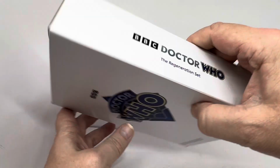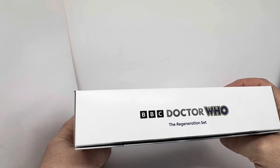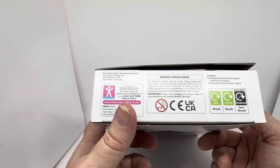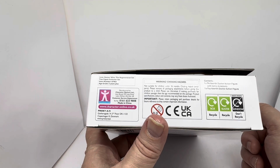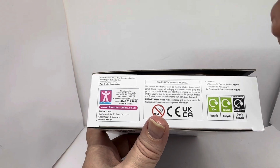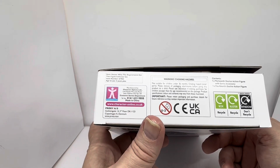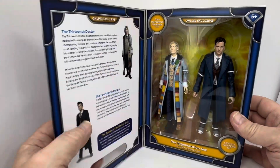If I turn the box to the side, it says BBC Doctor Who, the Regeneration Set. And I think it's the same on both sides, yep. And at the ends, it says BBC Doctor Who, Regeneration Set. And at the bottom, you've got all the Character Options information, the warning hazards, content, which is 13th Doctor action figure and Sonic accessory, and 14th Doctor action figure. Gives you all the recycling information of the box, and it's item Doctor Who, the Regeneration Set, 2-figure collector set, item number 07963, age grade 5 years plus, and the Character Options details. Okay, that is the front of the box. Let's open the box up and see what we've got.